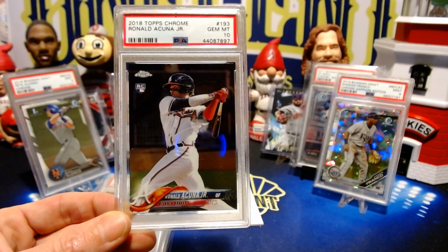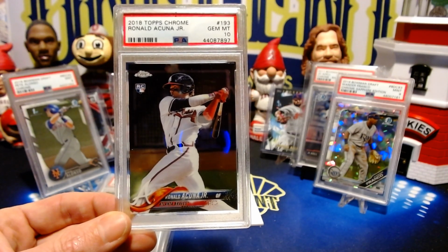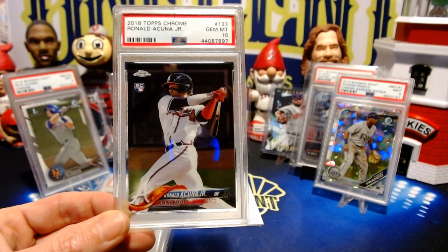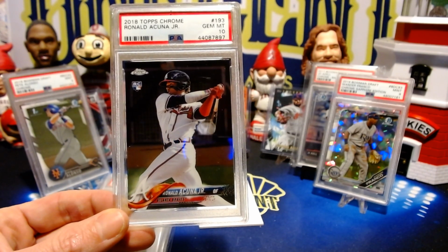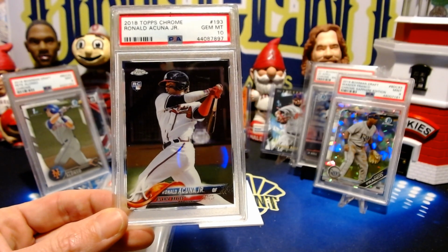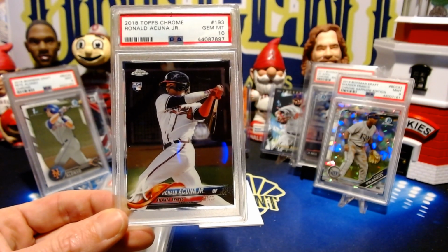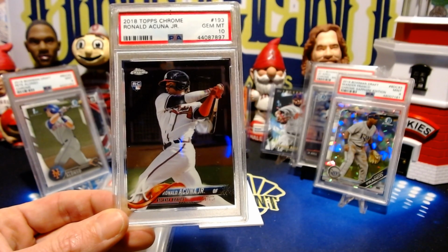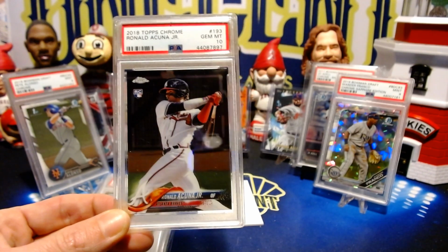So the fact that I got this one at below market value, and was able to get a Gem Mint 10 out of it. Did spend a little bit of money on this, but as a PC card, this is a beautiful one. It is probably one of the, outside of Bat Down, probably one of the best action shots out of all his rookie cards that you had in 2018. So just a really fun one here, guys.